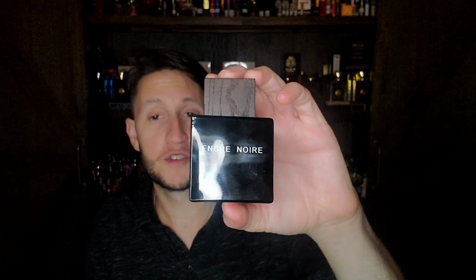be my choice. You could also go with something like Roja's vetiver, Creed's original vetiver. That's a good fresh vetiver. That's one side of the vetiver coin. The other side of the vetiver coin would be something like this. This is Encre Noire. This is a dark, deep, rooty, almost inky vetiver. A little bit of smoke to it. This is how I like my vetiver.